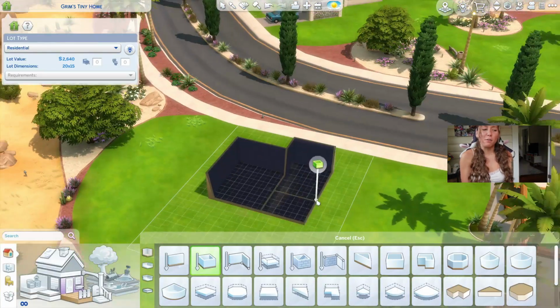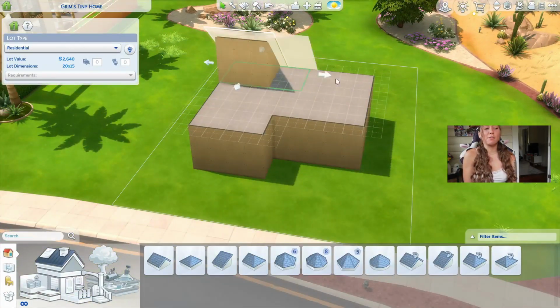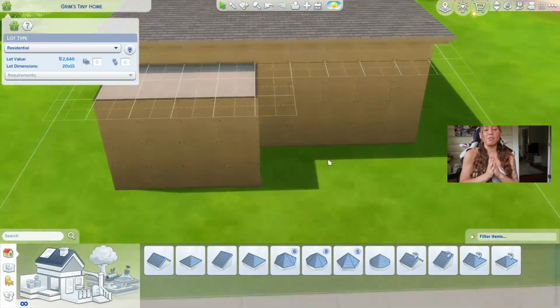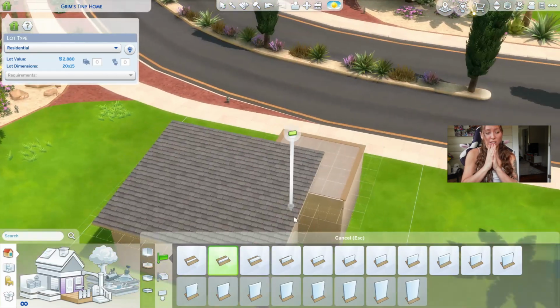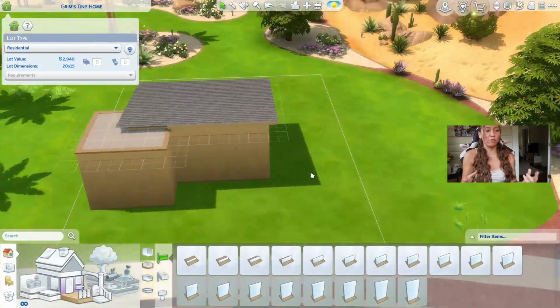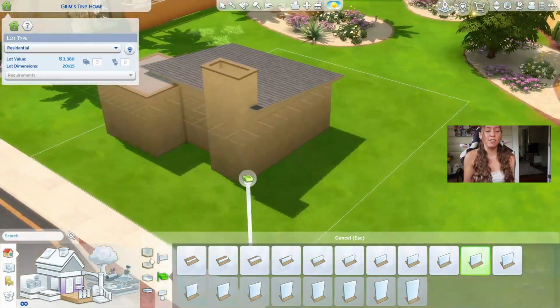The speed build we are watching is going to be in the world of Oasis Springs, and I was going for a mid-century modern kind of vibe. I don't know if I'm necessarily true to the actual time period because I'm a 2001 baby who doesn't really get down with old movies and TV shows, and I'm not an architectural genius, unfortunately. So this might not necessarily be true to the vibes, but I love this style of house.